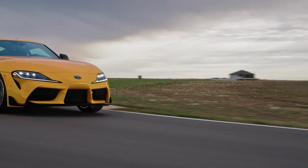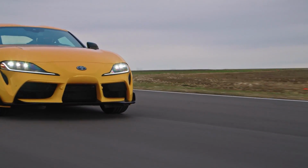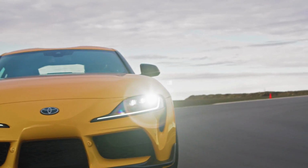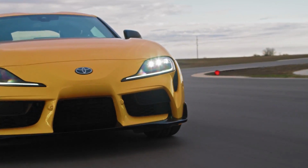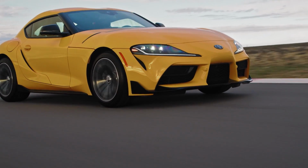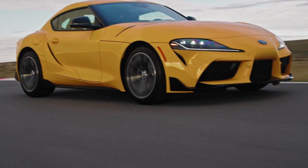We also don't have the active differential in the back, meaning that this car is a little bit more predictable than the 6-cylinder car when you go to toss it into a corner and slide it. You also get some fewer amenities on the inside, at least on the base model.